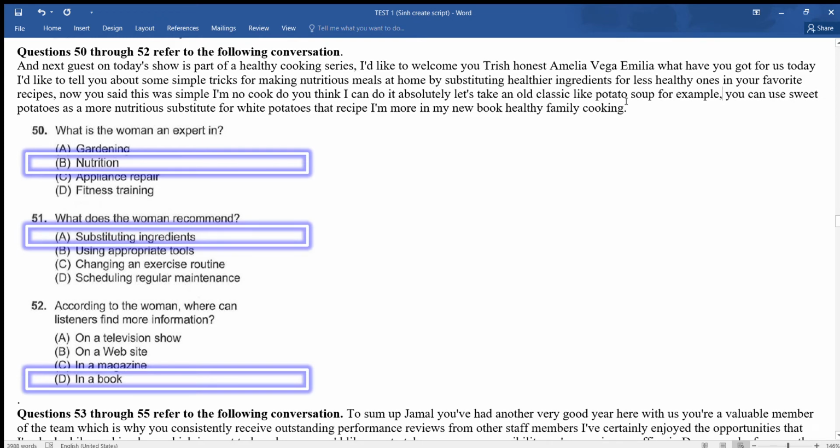Number 50. What is the woman an expert in? Number 51. What does the woman recommend? Number 52. According to the woman, where can listeners find more information?